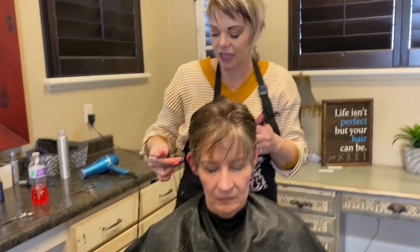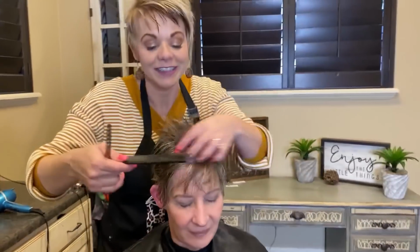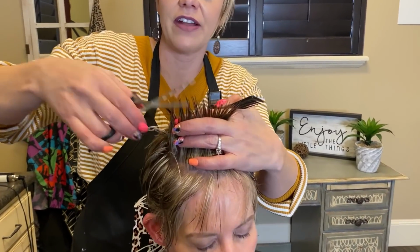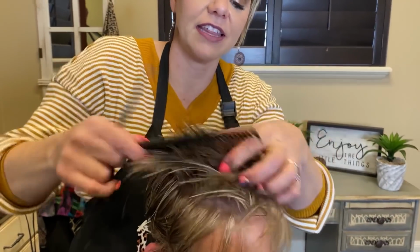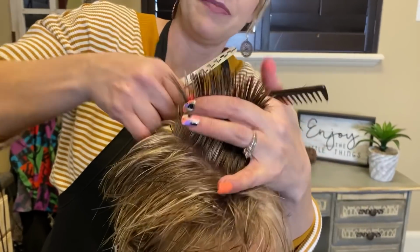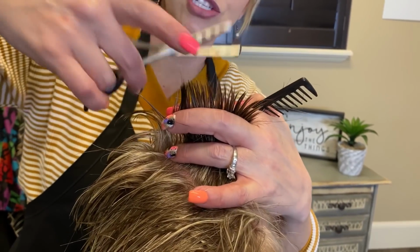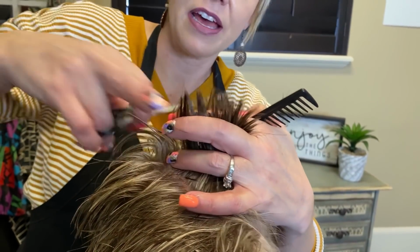Texture is your best friend when you have a lot of hair. That's fine. Okay, and then I'm gonna come through these, not the very ends, but I want you guys to see that. Come right up here. You can see how far down I am from the end, so it doesn't make it too wispy at the ends, but I can cut that in there.